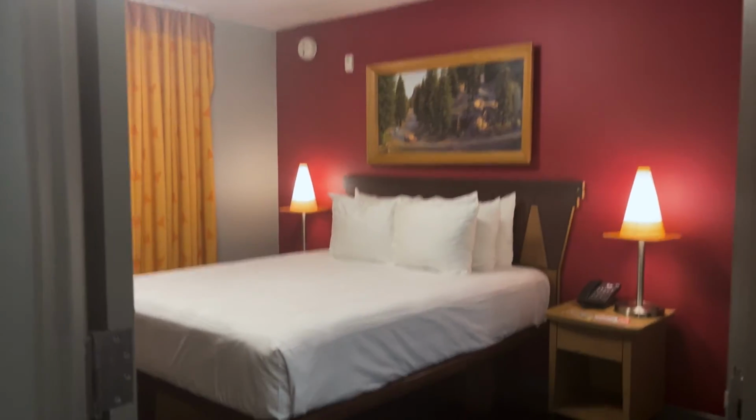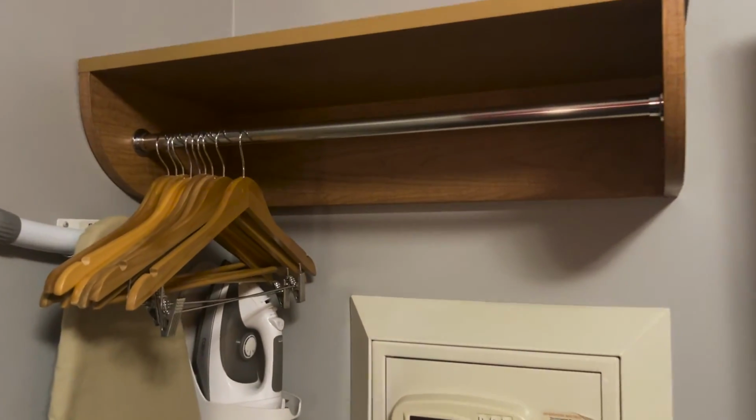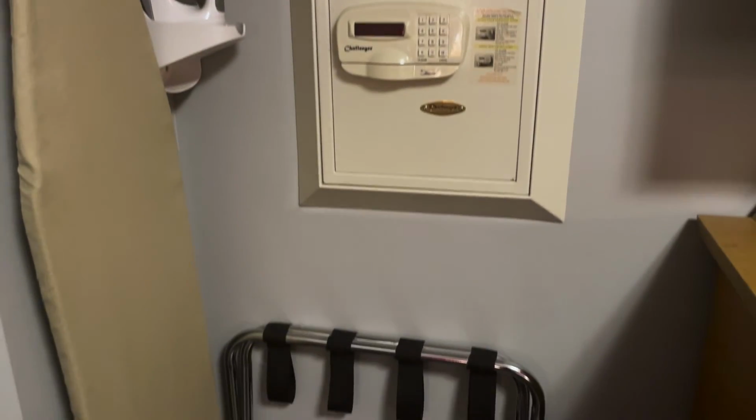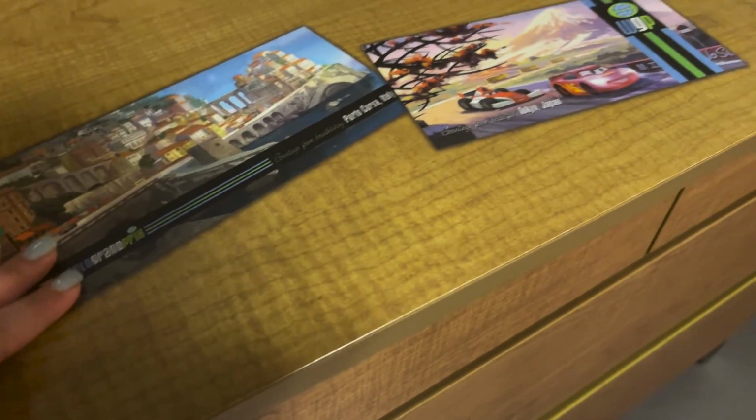Time to head into the private room. Behind the door in the private room is the little hanging area. And then we also have our ironing board, a safe, and a luggage rack. I thought that was an actual postcard. It's inside, like a part of the furniture.